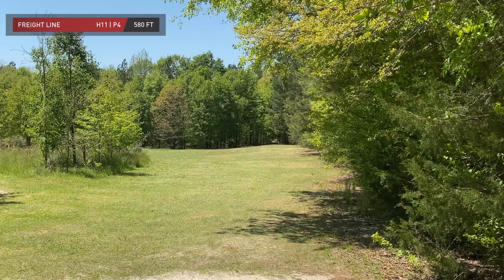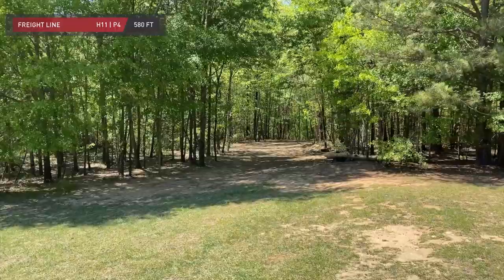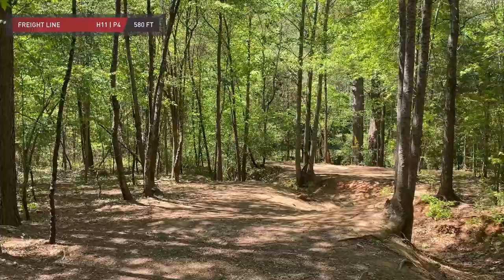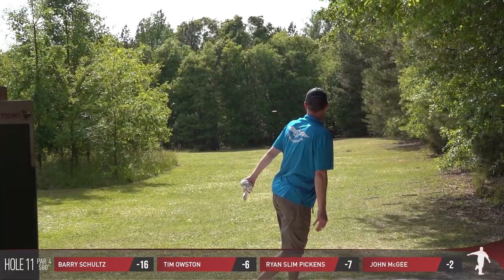Just 11 and 12 left during this round of our Round 2 MP40 Masters card coverage. Fortunately, they've got this par 4, 580 feet. You're trying just to throw to the mouth of the tunnel there. You want to hit that gap or come up just short of it. You need to be in line with it so that you could potentially throw down the tunnel.